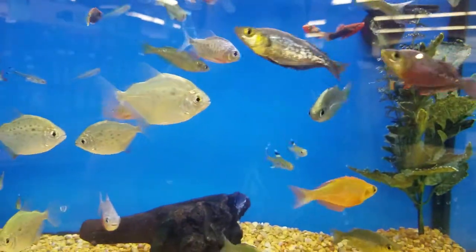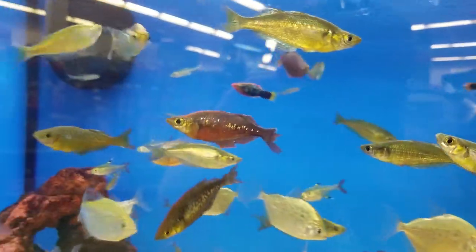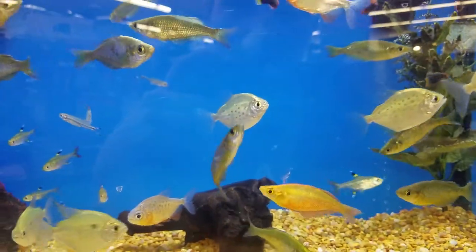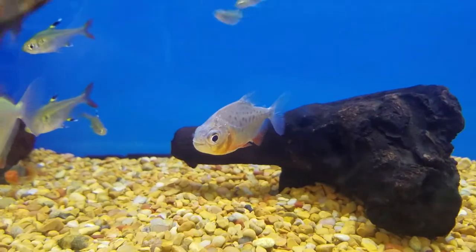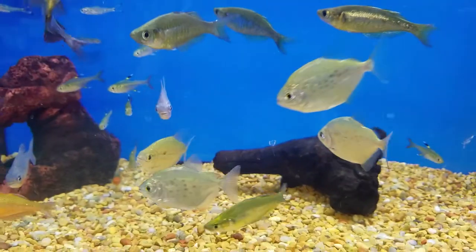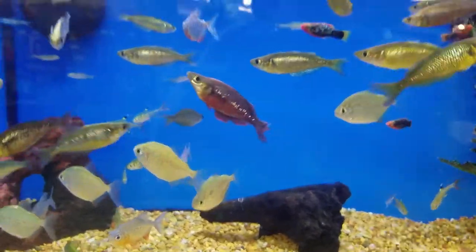Look at these red New Guineas. Nice looking rainbows. What I don't understand is the reason why they got these guys in there with them. Red belly pacus. It's pretty risque, shall I say.